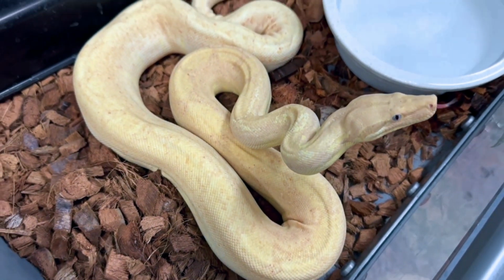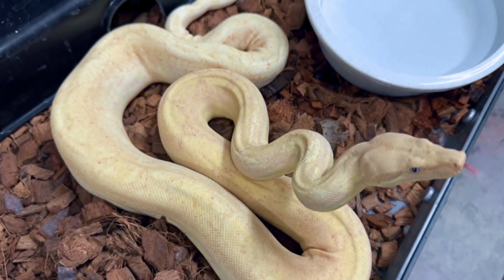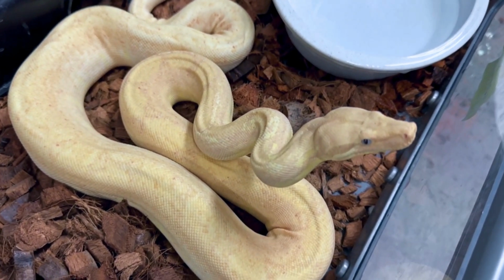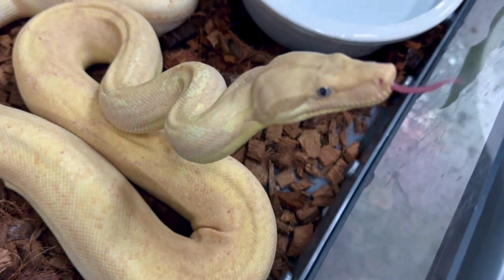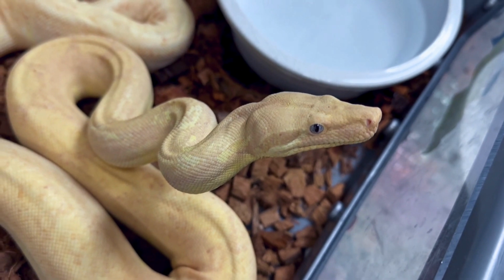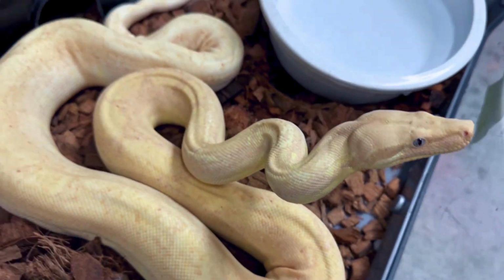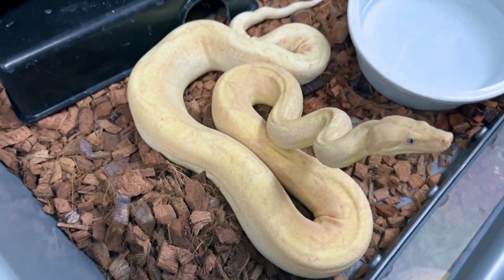It's amazing how we always say the labbies are all different looking, but the crystals are all different looking too. I mean, look at that stripe. Usually it's a pink stripe. She's got almost a brownish stripe in her. And she has the blue eye, but she's very different than my other crystals.